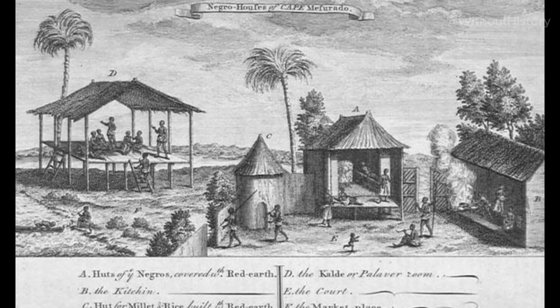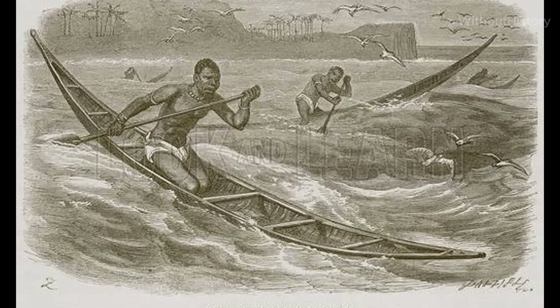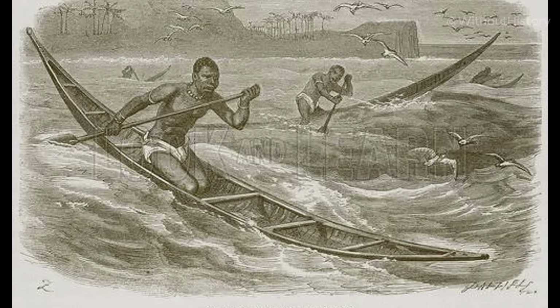Well then, if Africans were so good at open sea navigation before the arrival of Europeans, then there must be some evidence of this on the other side of the Atlantic. There is, lots of it.